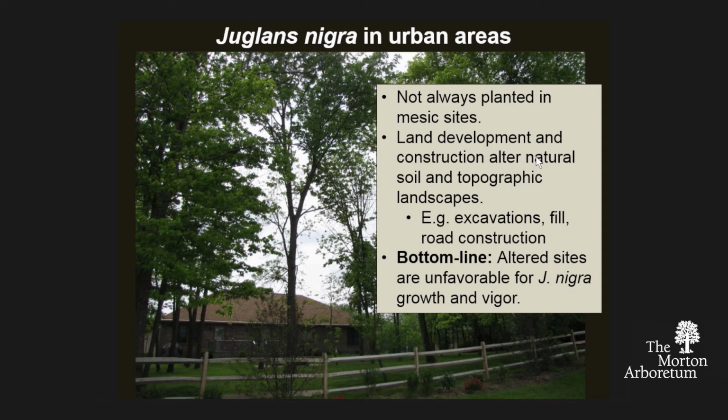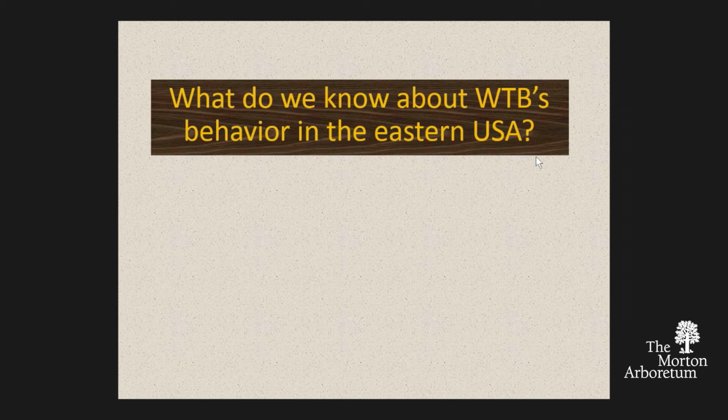So, we see this all too often in urban sites that we have stressed trees because of whatever reason, whether it's excavations, fill, road construction, just general abuse, as well as natural things like we might have a year of drought. But anyway, the bottom line is altered sites are unfavorable for Juglans nigra growth and vigor. And this is, like I've told you, primarily where we've seen TCD in the east.